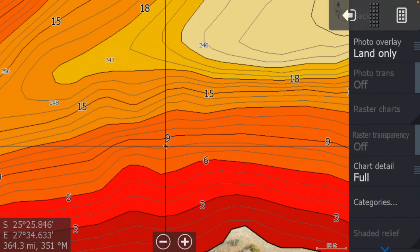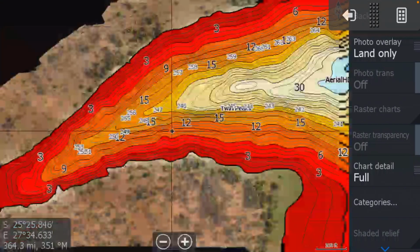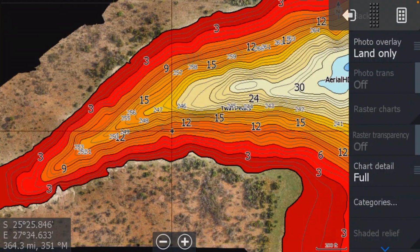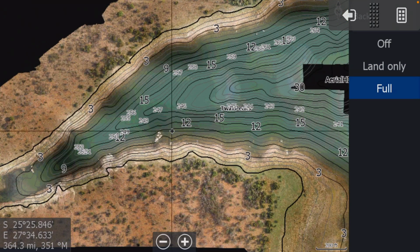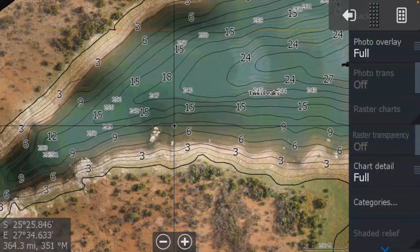And if you go land only, you're going to get your colors covering the land, which on your aerial HD you don't want. You want to change that to full. There we go. Okay, so that is still there.